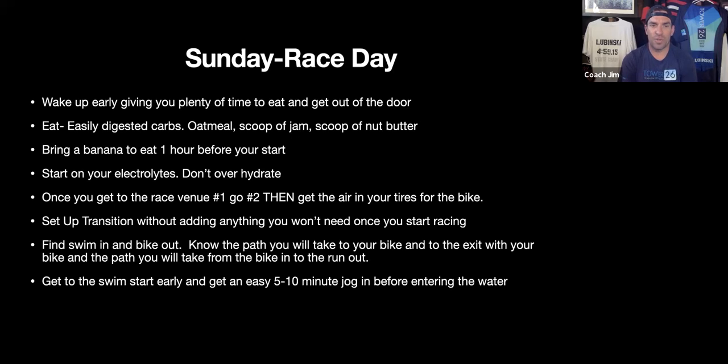When you get to your bike, make sure you find the swim in and the bike out. Where are you going to run into transition? What path are you going to take to your bike? How are you going to take your bike to the transition out? And then get on your bike and go along your way onto the bike course. So know the path you're going to take. So when you're running in and you're all discombobulated going from the swim to the bike, you have that figured out, and it's one less thing for you to think about.